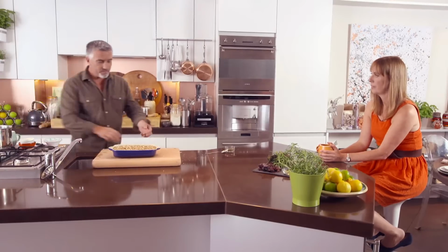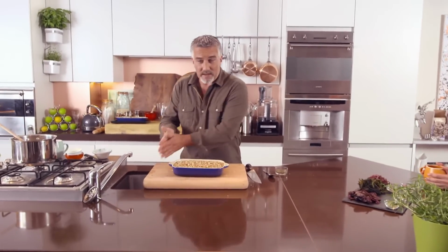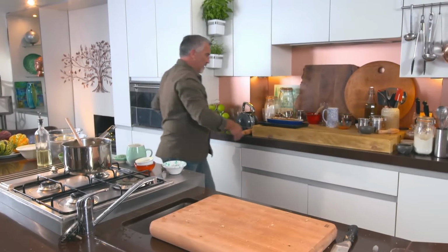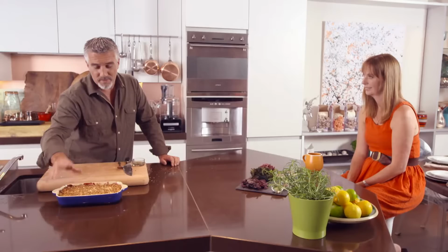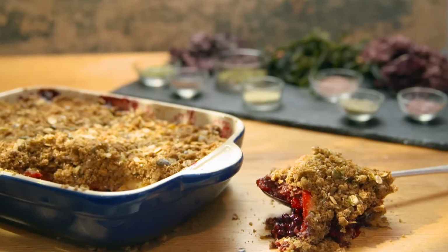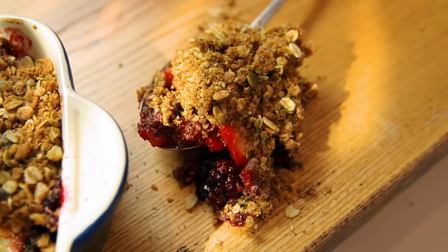Now, the whole dish is done. Now, that needs to go inside an oven at 180 for about 30 to 35 minutes. I'm going to pop this in there now. Let that roast away. This is how it comes out. That, for me, is a great crumble. That's an apple and blackberry crumble with a seaweed topping. This is a great recipe with seaweed, and it's pretty good without too. The nutty, crunchy, wholesome topping complements blackberry and apple perfectly.